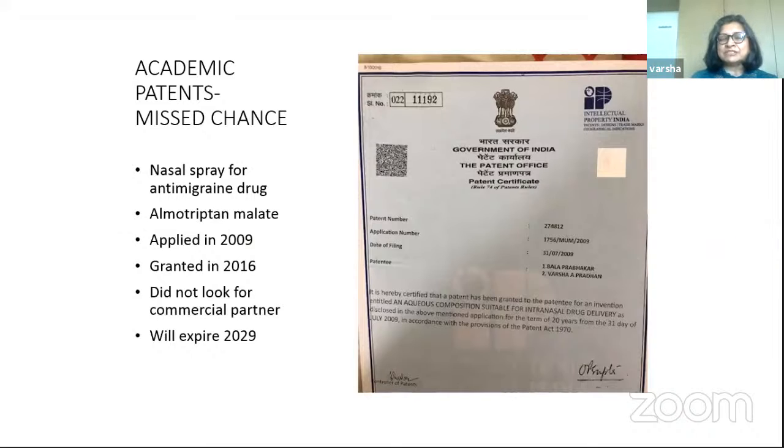And this is one thing which I always feel bad about, but I can't do anything about it. But I wish to share it. You must have heard in my CV, I very proudly say, oh, she's got a patent. But what did I do with it? I should have looked for a commercial partner while I was doing my PhD. I did not. I filed in 2009 thinking that, okay, it will come, it will not come. I didn't pay attention to it. Then after 7 years, when the patent was granted, it was too late for me to look for a commercial partner. The patent will expire in 2029.